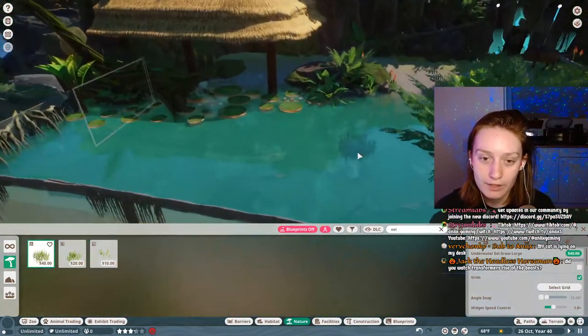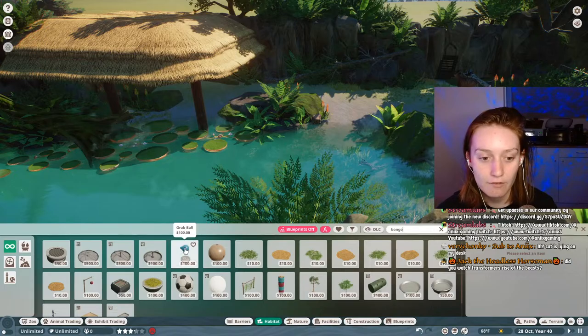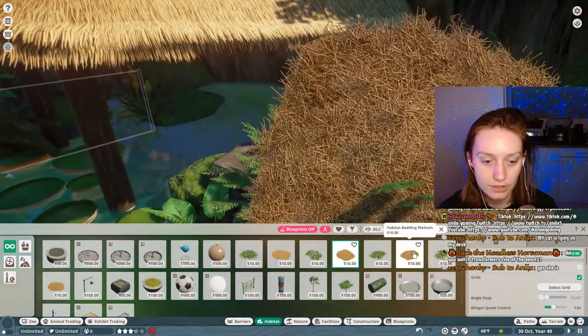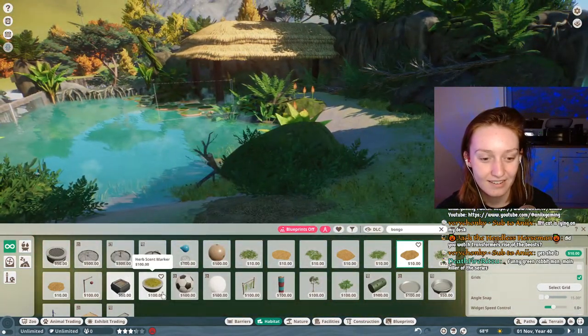Okay, you know what? I think this habitat is looking pretty complete. We do need to get some enrichment in here for the bongos. Now, they have water to drink from, so that should be good. Hold on, we also need to do bedding. Their shelter is so bad, dude. Oh my god. Their shelter is awful.